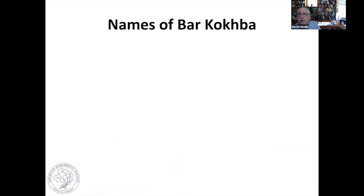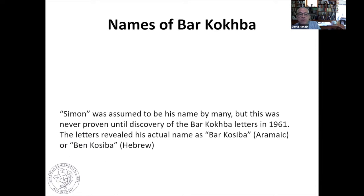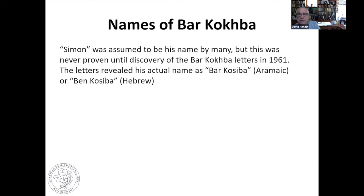We take a look at Bar Kokhba's name. His name was only assumed to be Simon from the coins. And it was controversial. Not all the early writers said those were Bar Kokhba coins. And it was only when the Bar Kokhba letters were first discovered in 1961 that they revealed his name as Bar Kokhba. Those letters were found in 61, and a lot of them were translated and published, especially in English, very slowly. So it was maybe 20 years, but still that was in the 80s when most of the letters were available.